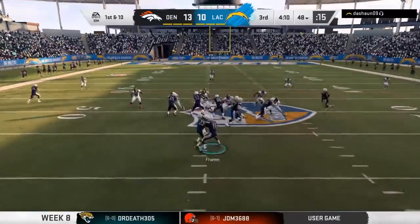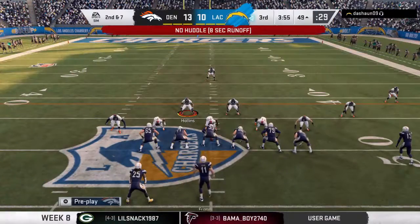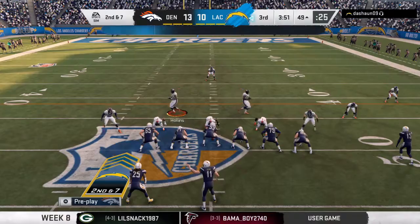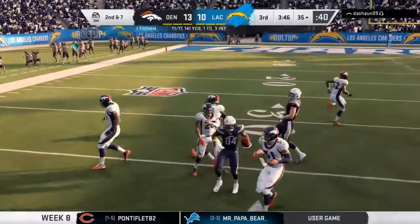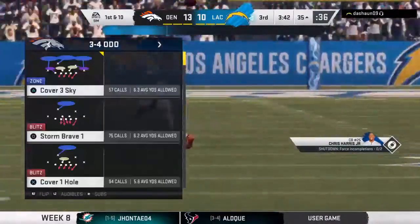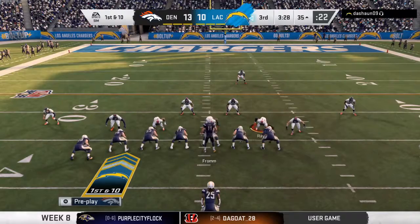They run it here with Gordon. And he's got it across midfield and into Denver territory. 3 yards on the pickup there, and it'll be 2nd down. They'll look to throw. Man open left side is Brown. And this is going to be another first down as they'll make the tackle at the Broncos 35. Ball up to the 35 now as they come up on 1st and 10.